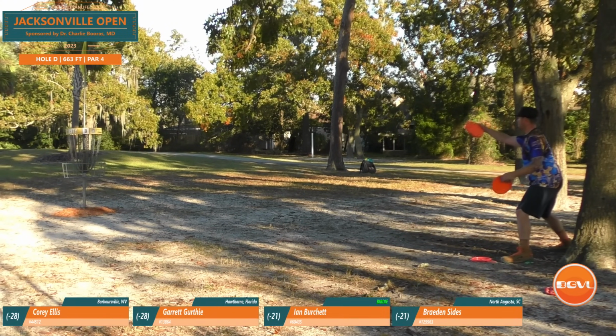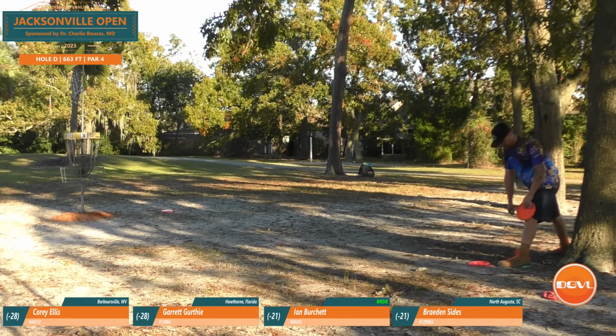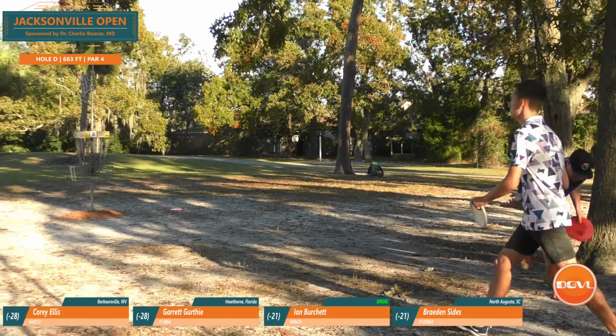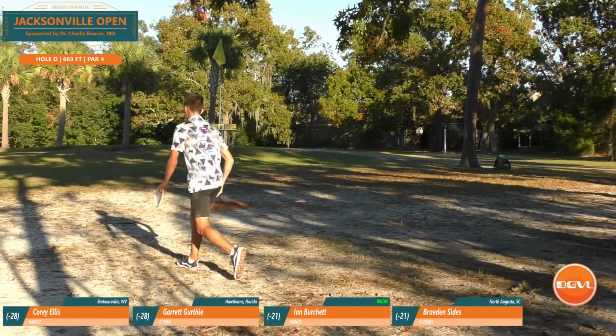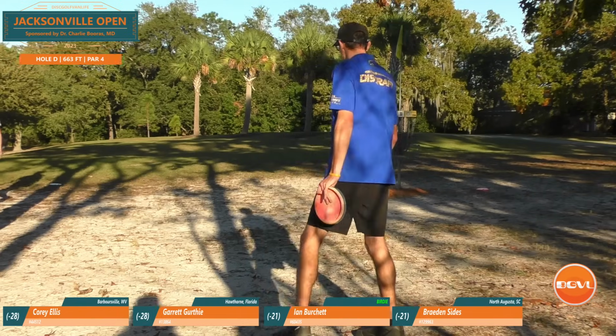And so Garrett wants to get this one-stroke lead here at this putt. Oh, off the band. It's unfortunate. He wanted to get that one from Corey. We're going to continue on to the next hole. Most likely tied.